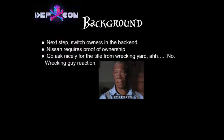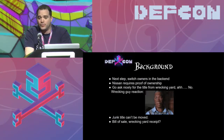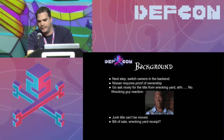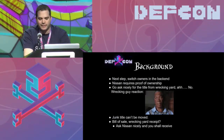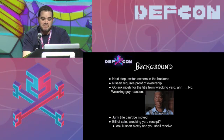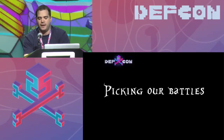Like, wrecking yard folks, they're not amused by anyone. So we can't move the title. What can we do? Get a bill of sale? Do anything else? We're like, let's try a Hail Mary: get a receipt from a wrecking yard, scan it, and send it to Nissan. And we got it. So they connected us in the back end. We had a third of a car almost functional.